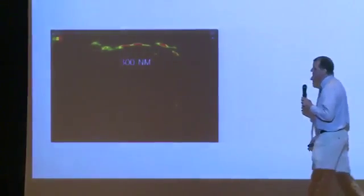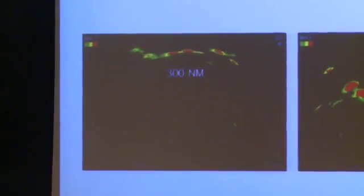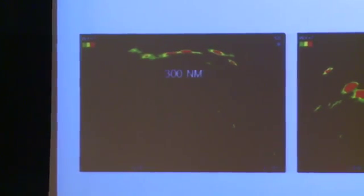But what happens is, as those cells get closer, notice how they get bigger, because the radar can see more and more of the edges of the thunderstorm.